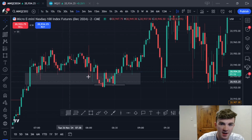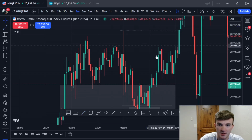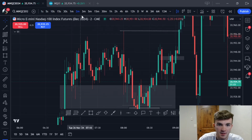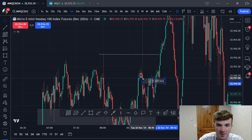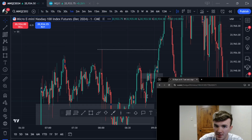This was a trade that not only Dodgy spotted, but I spotted. You can see we had this right here. The market was drawing to this high. We get this, let's see, this 1 minute fair value gap right here. And when we close above this, that would have been your entry.